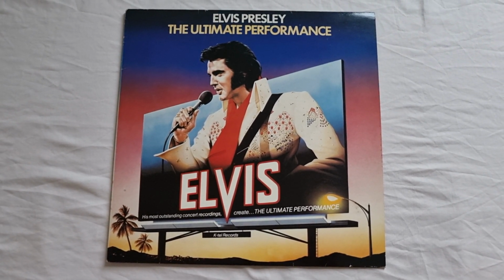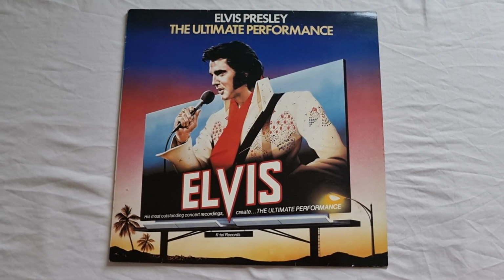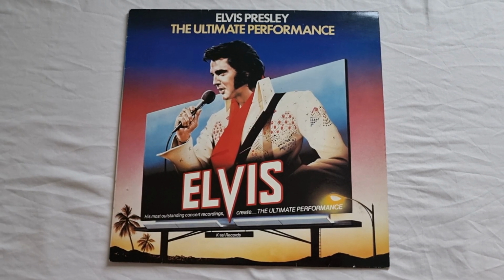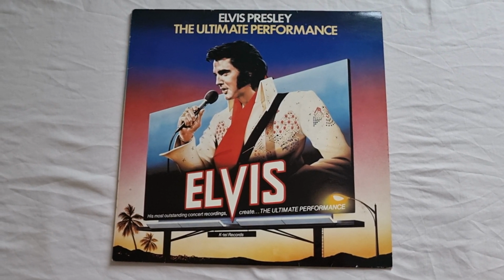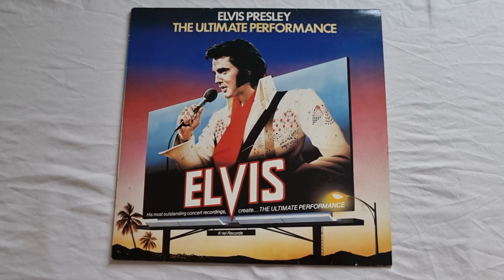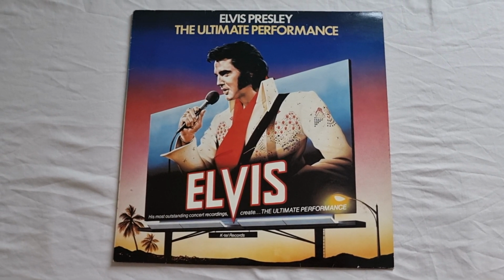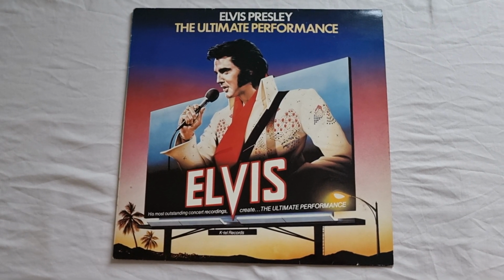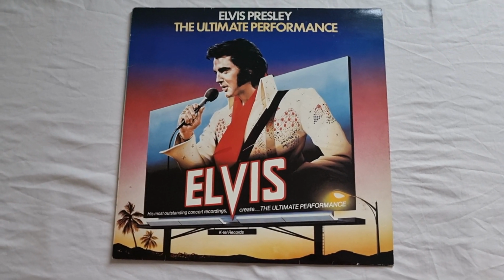The next vinyl that I wanted to share with you today from my collection is Elvis Presley, The Ultimate Performance. This was a 1981 release on the K-tel label in the United Kingdom. K-tel in the United Kingdom was a budget label release and it had nothing to do with RCA.